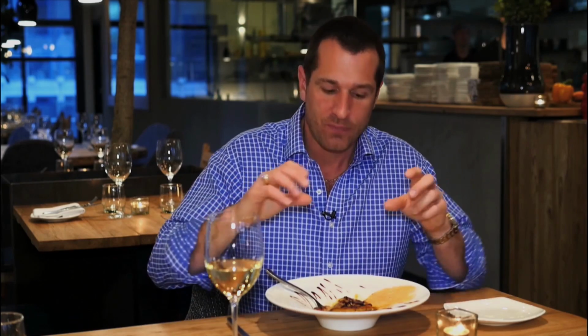I'm very used to seared foie gras. Of course, you get it with your crostini and whatnot. No crostini in sight here, but these flavors are awesome.